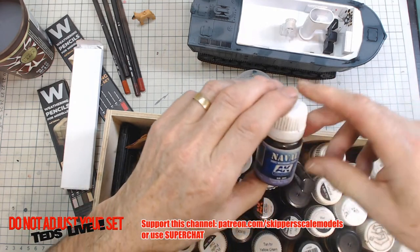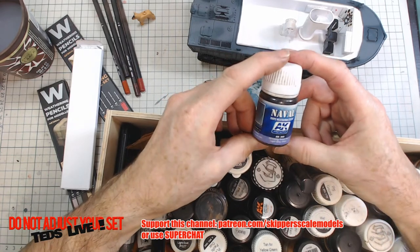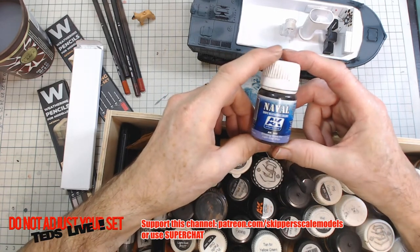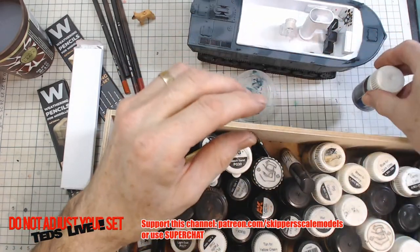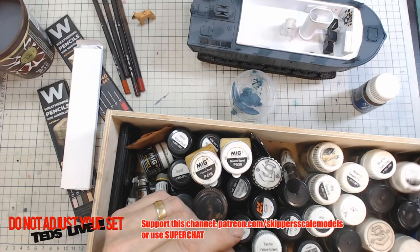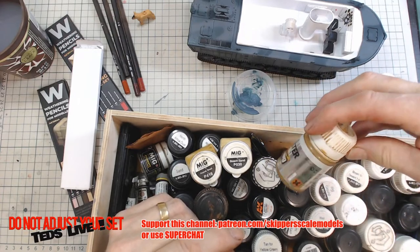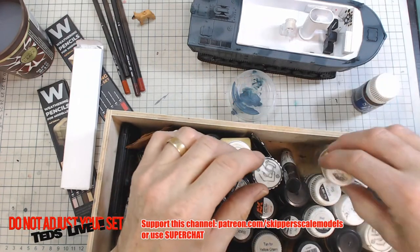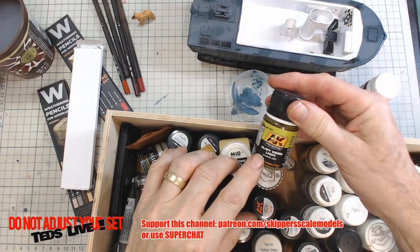Right, that's what I was looking for. Naval ship's weathering colours, streaking grime for light grey ships. Yes, it's gonna work, that's a definite. We'll have some of that. We don't want mud. What have we got? Filters? No, we don't need filters. We have some slimy light grime.